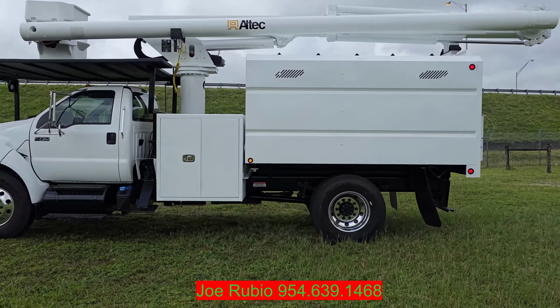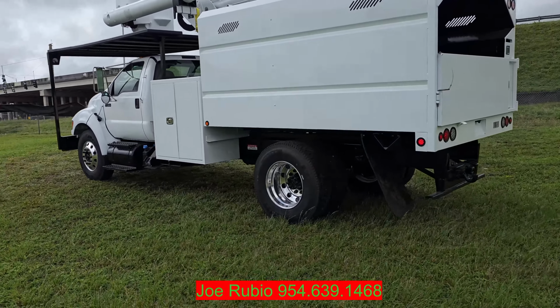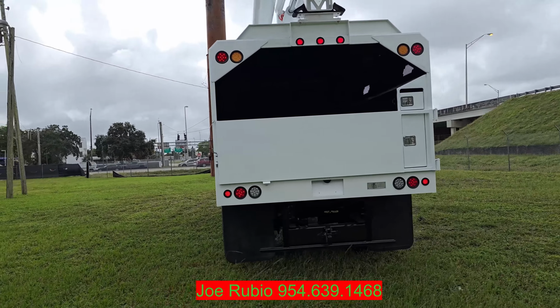Factory AC unit, factory white truck, brand new tires, Acola chrome rims. This truck has been cosmetically and mechanically fully gone through, ready to go to work. Just load up your tools, your crew, and go to work.